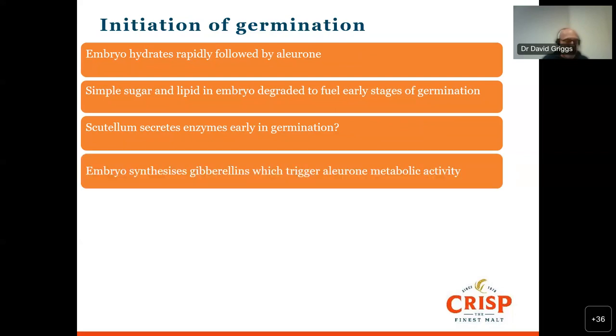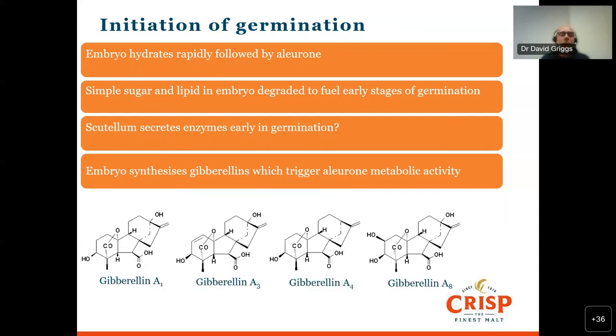But the embryo is now looking to send out chemical messengers to kickstart metabolic processes outside of the embryo. So it does that by the synthesis and release of gibberellins. Now, my PhD was in gibberellin biochemistry way back in the dawn of time. And I think when I was doing my PhD, we discovered about 80 gibberellins. I think we're now up to about 140 gibberellins, but only some of them play an active role in this process of triggering metabolic activity.